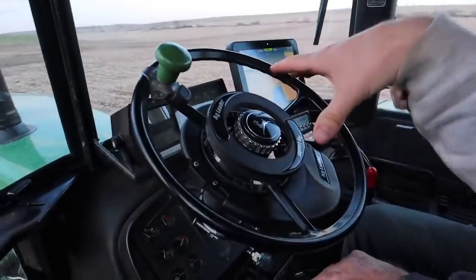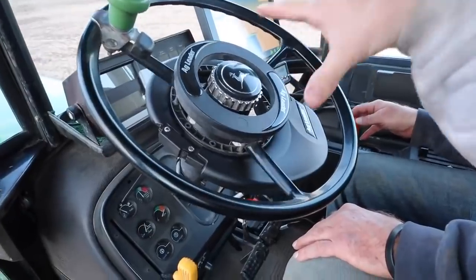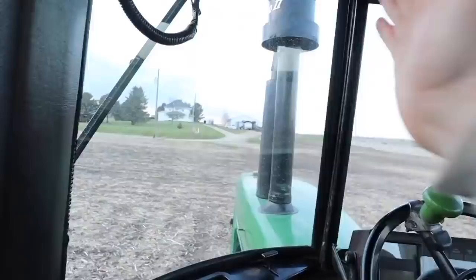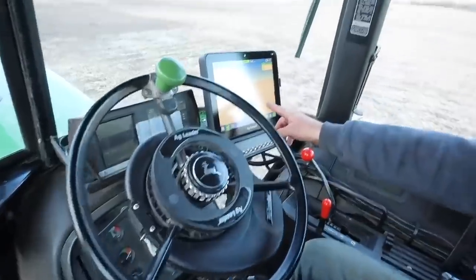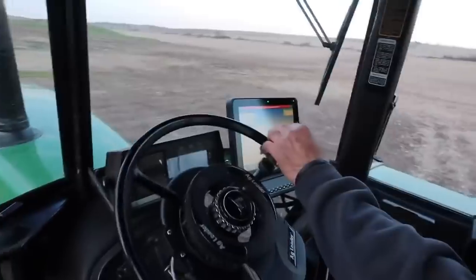I'd be lost without my auto steer now. I never thought I'd say that. So guys, keep in mind, right now we're in the John Deere 4840. This tractor is a 1981 and it has auto steer. No hands. And we're going straight as an arrow. You can see it on the computer here too. And if you want to override it, you can just grab it easily and turn it.